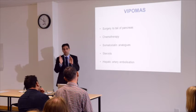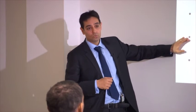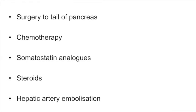So again, if it's located in the tail of the pancreas, you can think about surgery. If it's gone to other places, you can think of chemotherapy as well as somatostatin analogues. But you can also think of steroids as well. Steroids can reduce the level of vasoactive intestinal peptide, as well as hepatic embolization.